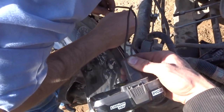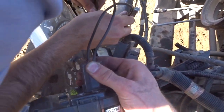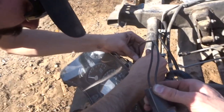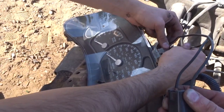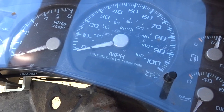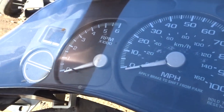It's your game of operation. You saw those, the odometer? I swear. Oil pressure. I'd be scared to see. Service engine. Oh, yeah, I see that up there.